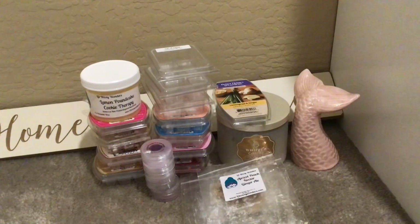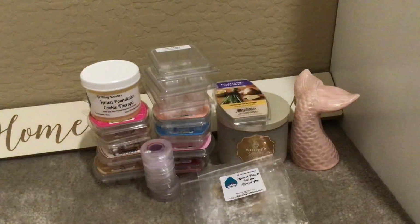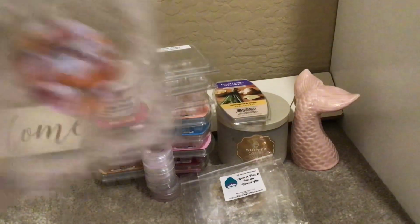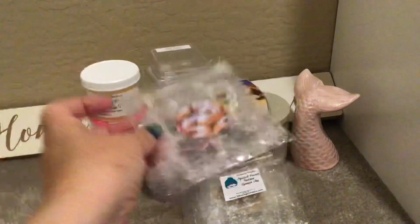This is from Up the Creek Scents. This is jelly donuts. You guys, I loved this. I am so glad I bought more of this. Now to me, and I don't know what the scent notes are, this smells like strawberry pound cake. And I am 100% okay with that. Oh, this was so good. So, so good. Love this. Yes, I do have some more.